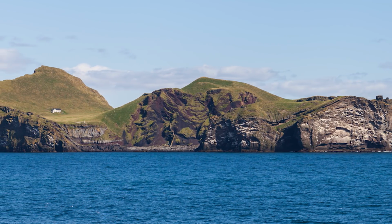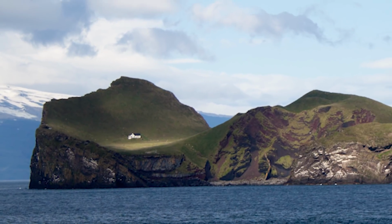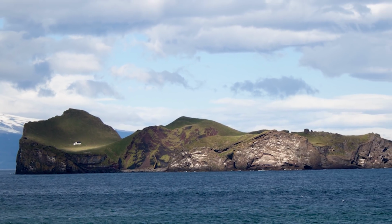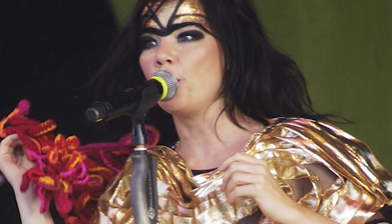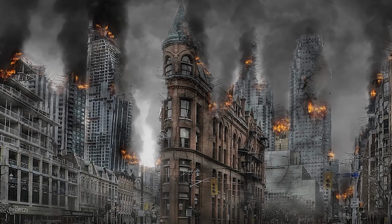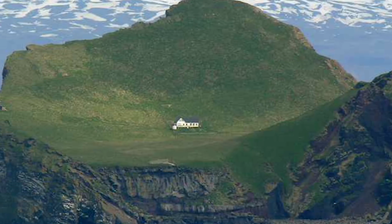By the mid-20th century, most of the residents left, though this house you see was built in 1953 by the Elliðaey Hunting Association and was meant to be a hunting lodge. There was talk once that it belonged to Björk, though that turned out to be just hearsay. If you need a place to run away, should society collapse into itself, this zero-population island may be the perfect place to hide out.